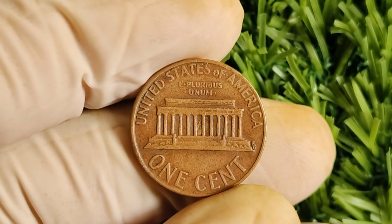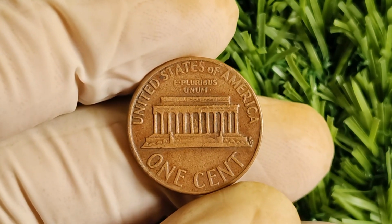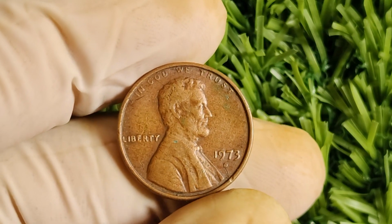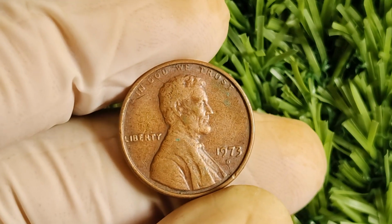Before I sign off, I want to encourage you to do a couple of things. Go through that old change jar, look at your 1973 pennies, and see if you have a potential goldmine on your hands, because I'm going to keep bringing you more tips on rare coins, valuable finds, and strategies to help you make money with your coin collection.